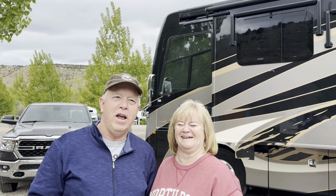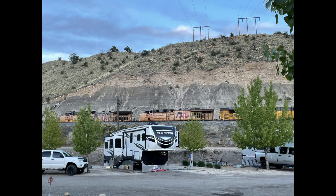And we're right here by the train tracks, but it's not really very noisy. You can hear them a little bit, but you don't hear whistles.